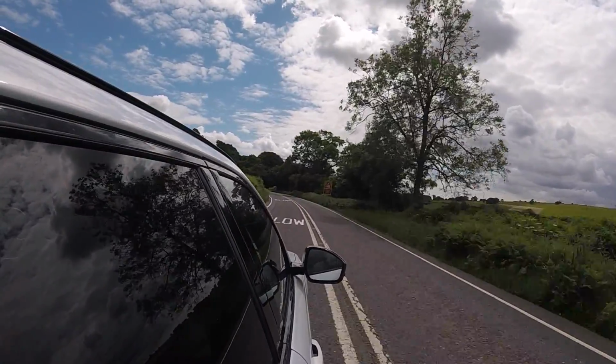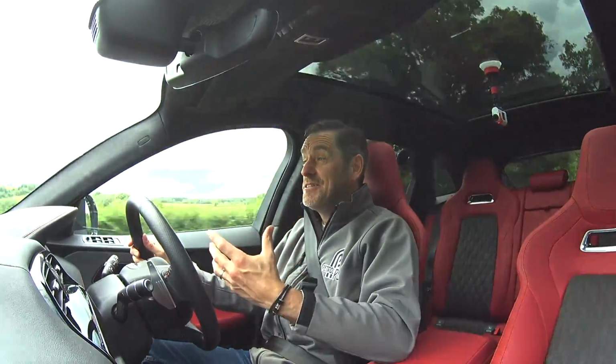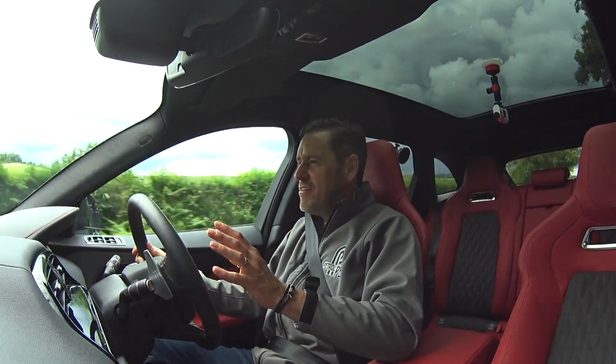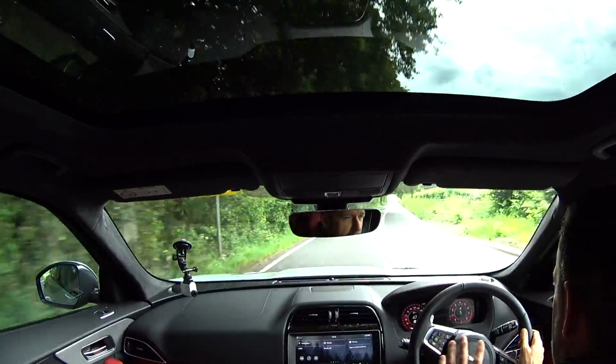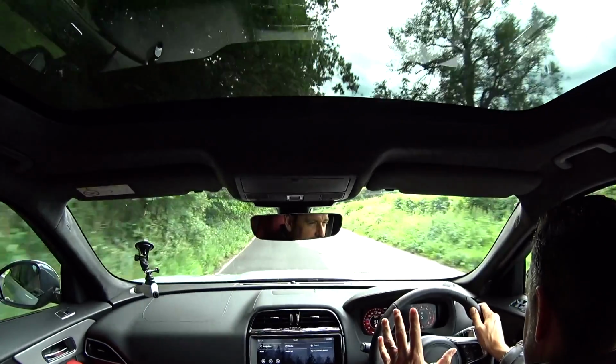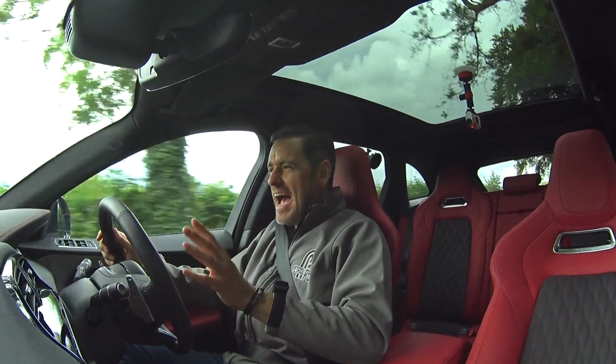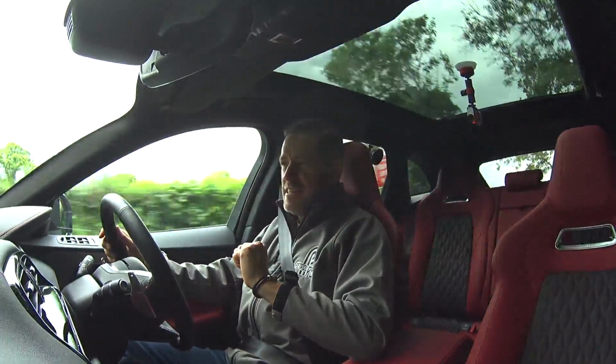My final impressions of the car, I knew I'd love it. I really like the Jaguar F-Pace to look at anyway, but this is like the ultimate version of that. This interior is beautiful. Absolutely beautiful. I would love to do a long journey in the opulent luxury that this cabin provides. I am hugely disappointed at the lack of theatre.